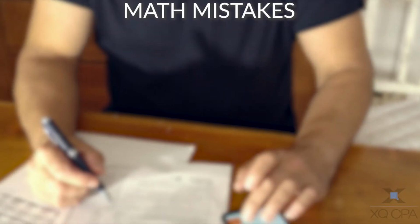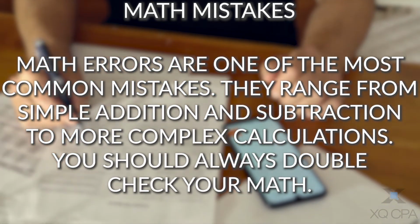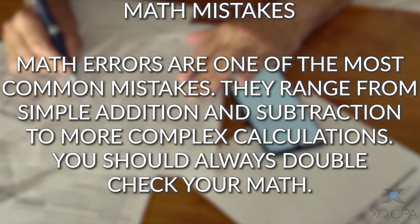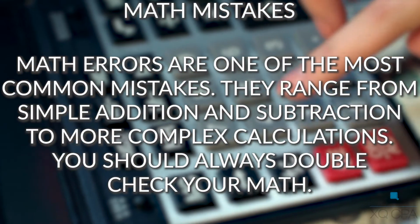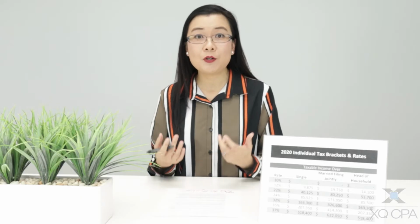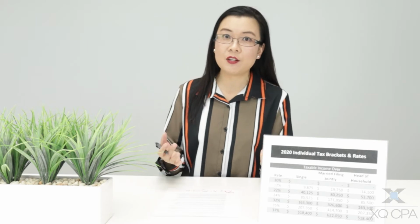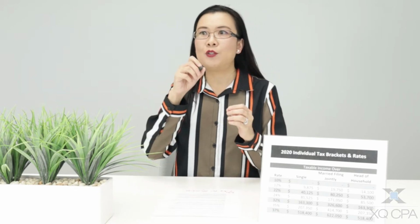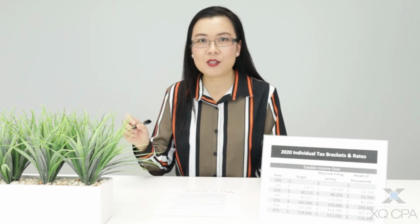Math mistakes. Math errors are one of the most common mistakes. They range from simple addition and subtraction to more complex calculations. Taxpayers should always double-check their math. Better yet, tax prep software does it automatically. Of course, we've seen those tax returns where they print out the PDF and they use a calculator, and sometimes they try to do it manually, and mistakes definitely can happen.